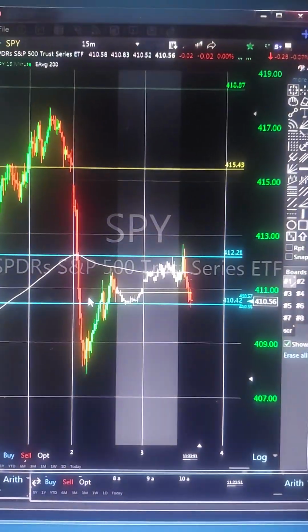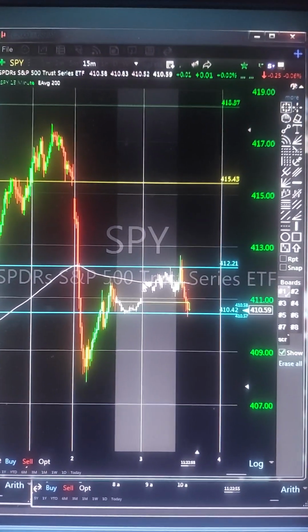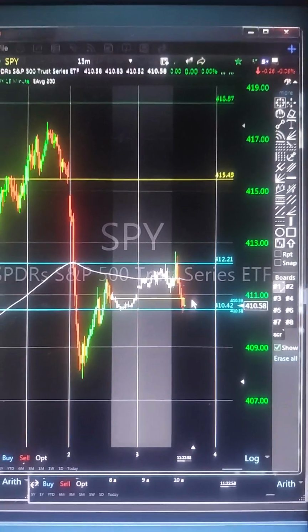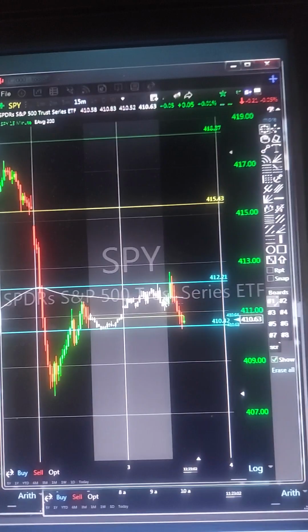If you look at that big down move yesterday, we're just kind of chopping in here. Now it's a higher high. There's a little bit of a lower low. We'll see. And I think we'll get a much clearer indication of what happens this afternoon. So I just thought I'd point that out.